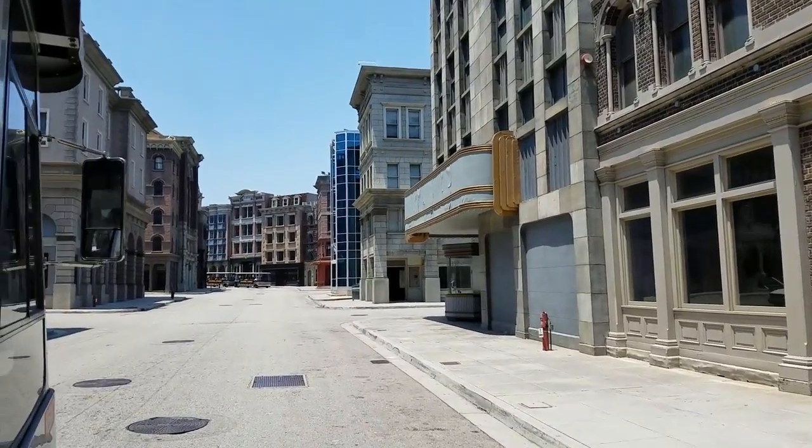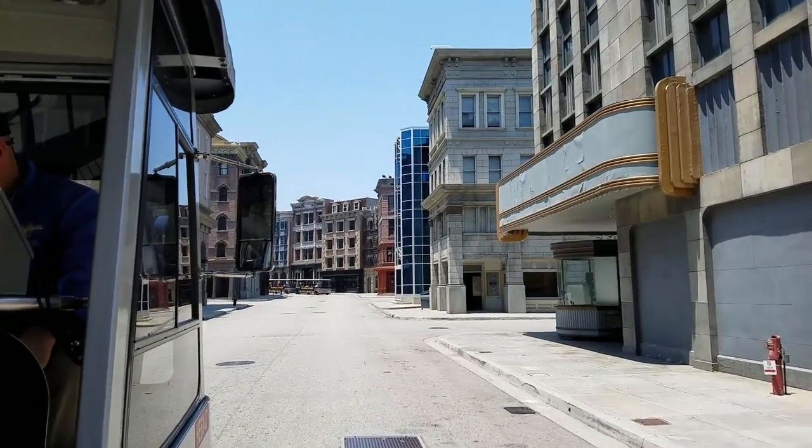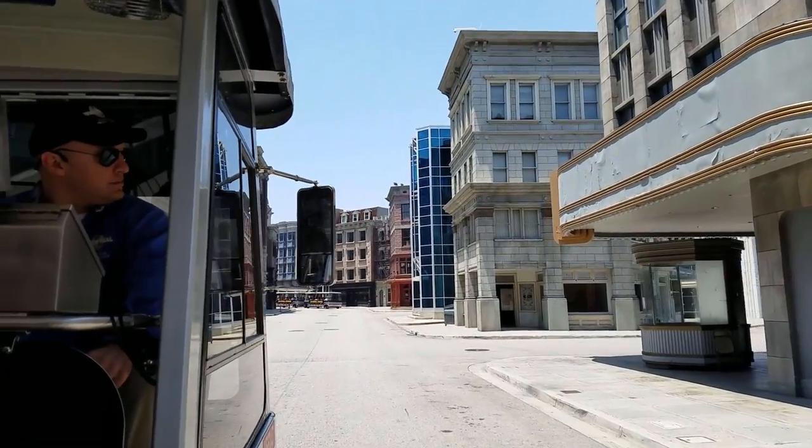Hey everyone, welcome to New York! I got to start right here in New York on Saturday Night Live. This is actually my old neighborhood.